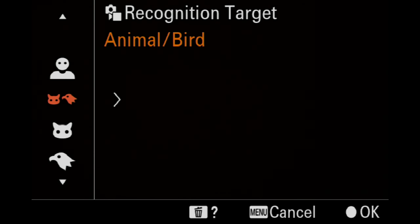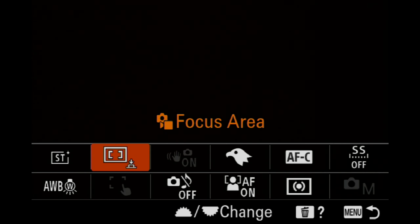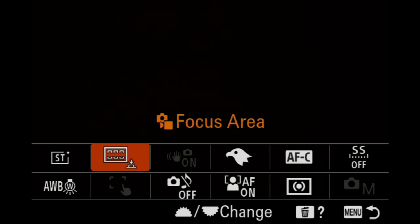Here we go. So into the recognition of your subject. You can either have animal or bird, or you can have bird on its own. Generally, if I'm shooting birds, I will shoot with it set to bird only. And then on your tracking, or the focus tracking, have it on zone, which is that one, or on wide. I think that works pretty well. If you've got to shoot through small little twigs and things like that, it might be worth putting it into a small spot. But other than that, that is pretty much how I shoot generally.